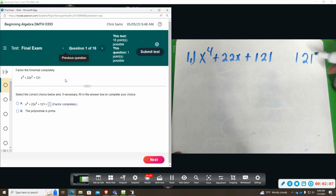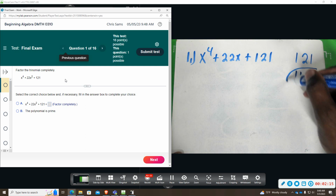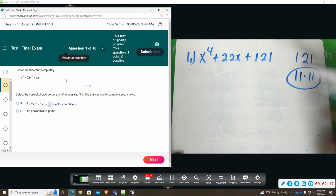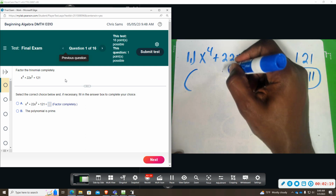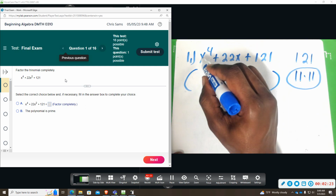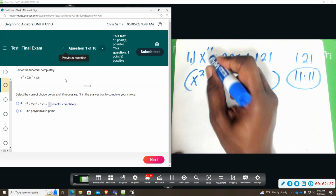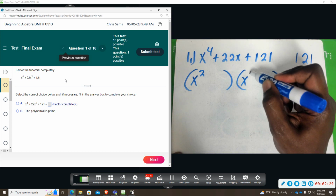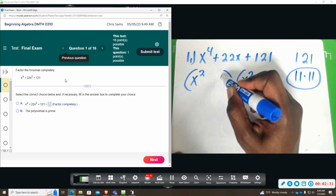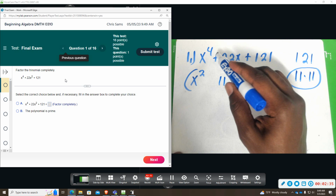There's not a whole lot of factors. I do know 11 times 11 is 121. So that's what we're going to need. 11 plus 11 gives us 22. So we're going to write 2 sets of parentheses down. Now instead of putting 1x, we're going to put x squared into both. Just separating that, giving half to both. At the back, we're going to put the 2 numbers we found, 11 and 11. The bigger number is positive.